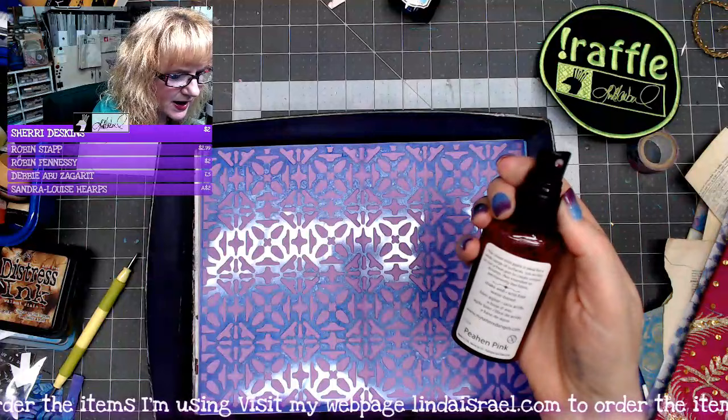So I've got... Oh, that's not the color I want to use. I want to use the purple, I think. I want to do a purple on purple.